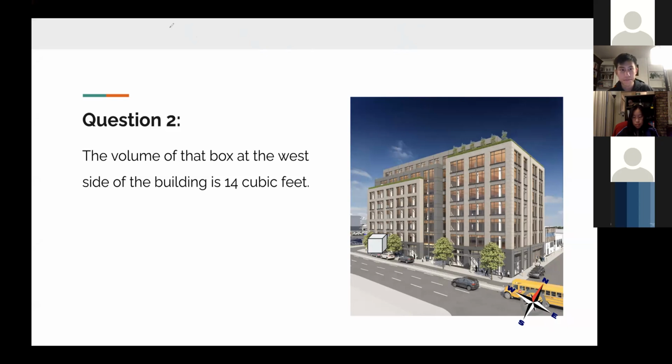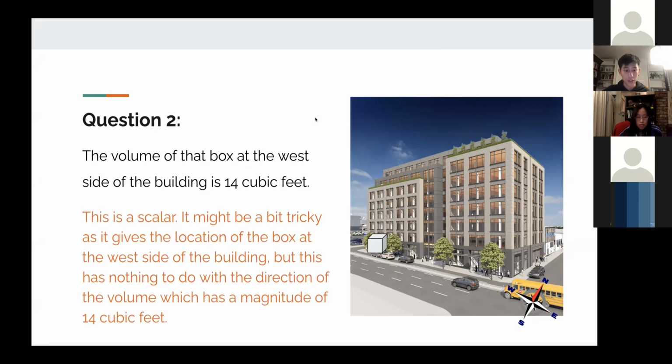Drop your guesses again in the chat. Do you guys have any answers or guesses? I'll give you 10 more seconds and then I'll reveal it. Yeah, like Naomi said, if you're not sure, scalar, yep. Apakisha, sorry if I pronounced your name wrong, that's exactly right. Now this is a scalar because it has a magnitude but not a direction.